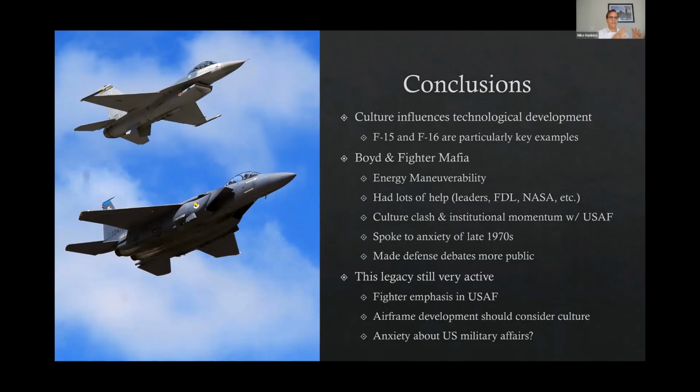especially as we get into a similar moment, right? If Boyd is speaking to a post-Vietnam audience that has a lot of anxiety about military capabilities, there's a very similar discussion happening right now as the Afghanistan war has drawn to a close, about how military technology should work moving forward.